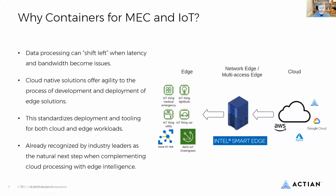And this is already recognized by industry leaders as the natural next step to complementing the cloud with edge intelligence. Leaders like Intel with their Smart Edge platform, formerly known as OpenNESS. It is a CNCF certified Kubernetes cluster, and Zen is certified to run on it. Also, at the physical edge with solutions from Microsoft with Azure IoT Hub and Azure IoT Edge, and Amazon with IoT Greengrass.